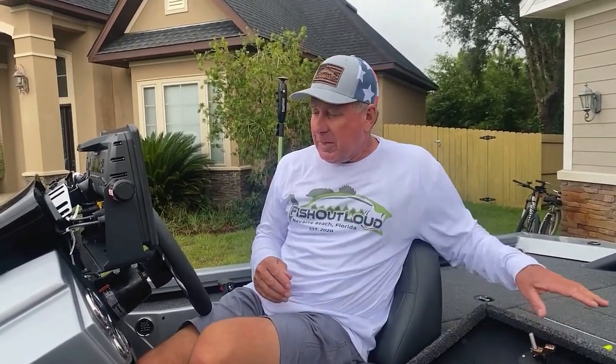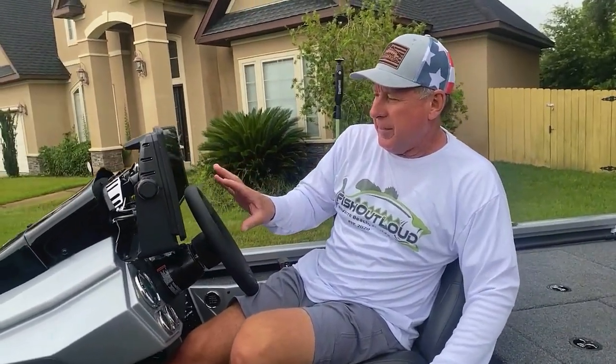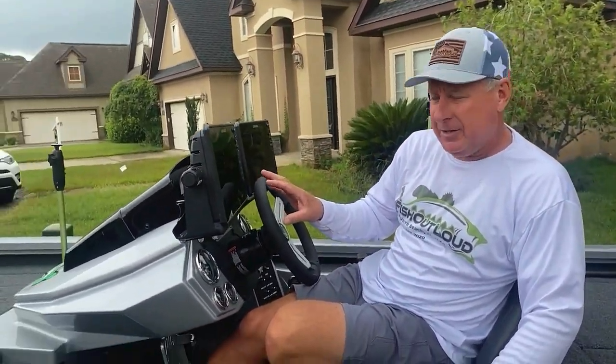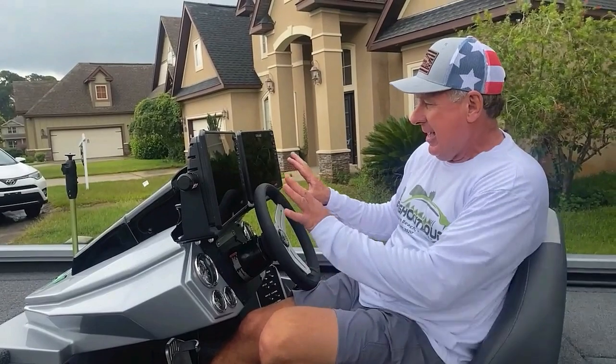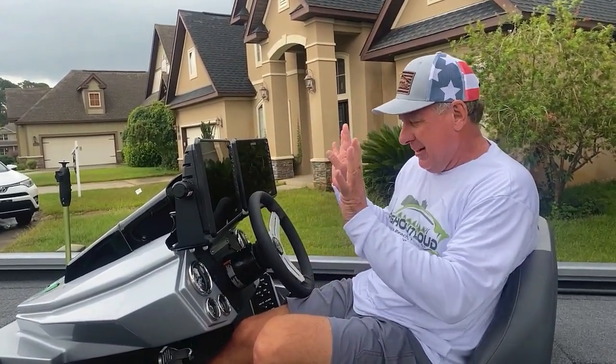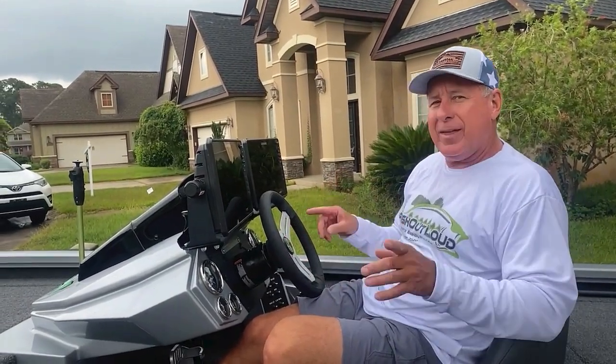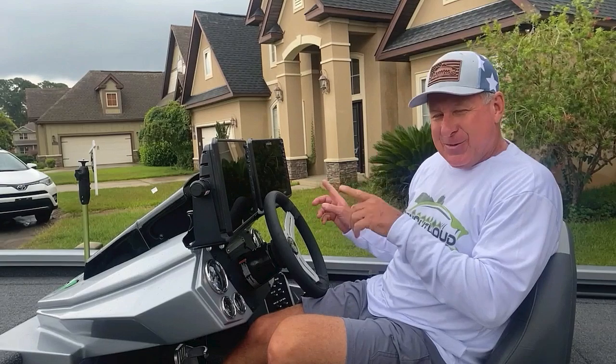So on the console, I went with Lowrance 12-inch HDSs here. You name it, I've got it, okay? I've got side view. I've just got everything I need to be competitive with today's tournament angler.